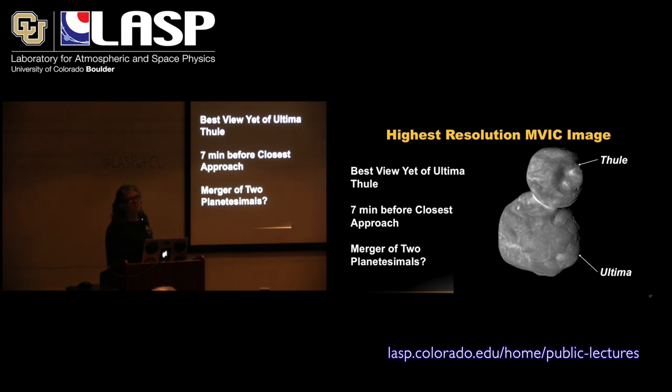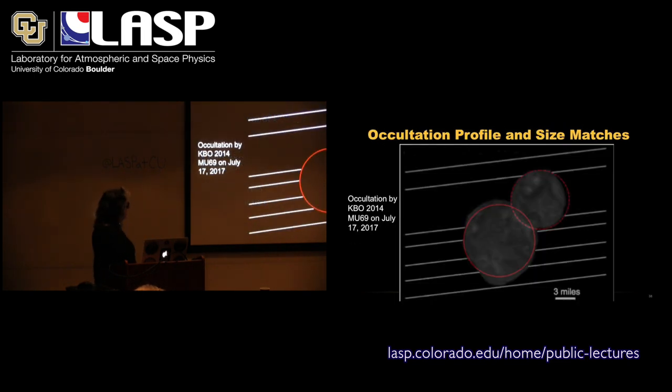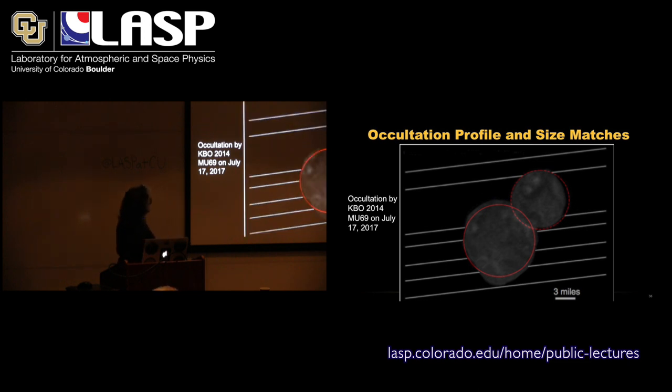It's got a white collar. So there's not a lot of features, but there's some real interest as to how this thing has been put together and what we are actually looking at here. As for shape, this was based on the occultation, where the dips in the stellar signals were observed from the ground. And when you overlay, you can see, isn't that pretty darn good? They were getting the shape well.